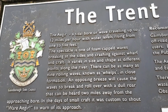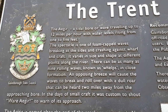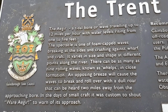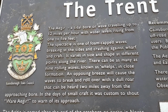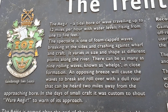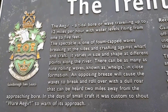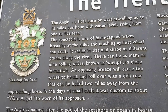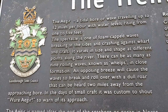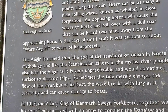The Aegir, a tidal bore or wave travelling up to 12 miles per hour with water levels rising from 1 to 5 feet. The spectacle is one of foam-capped waves breaking at the sides and crashing against wharf and craft. It varies in size and shape at different points along the river. There can be as many as 9 rolling waves, known as whelps, in close formation. An opposing breeze will cause the waves to break and roll over with a dull roar that can be heard 2 miles away from the approaching bore. In days of small craft, it was custom to shout, "Ware Aegir," to warn of its approach.